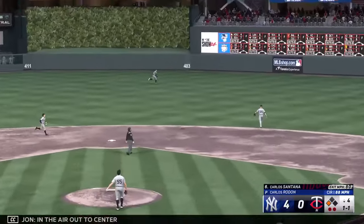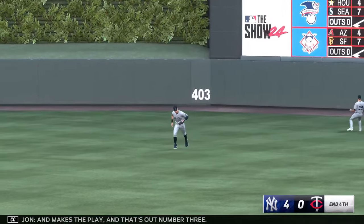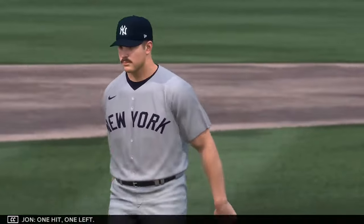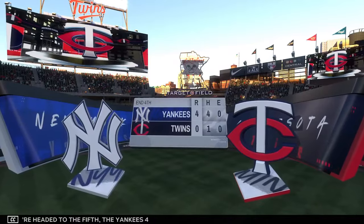In the air out to center. Judge is there and makes the play, and that's out number three. One hit, one left. We're headed to the fifth. The Yankees 4 and the Twins nothing.